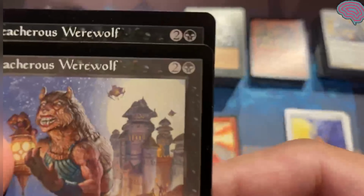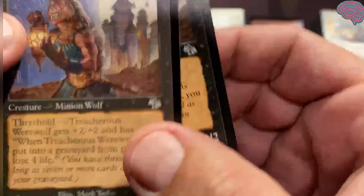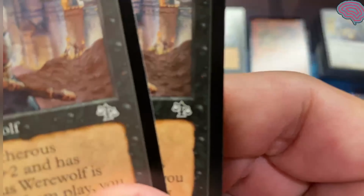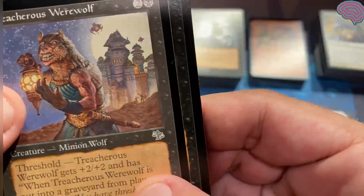This card has some type of error going on. Look at the difference in the set symbol color. Not the set symbol, the mana symbol. And in the set symbol, one almost looks uncommon, right? And look at the border. That's crazy.